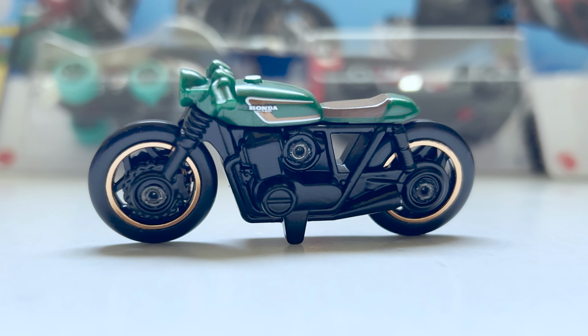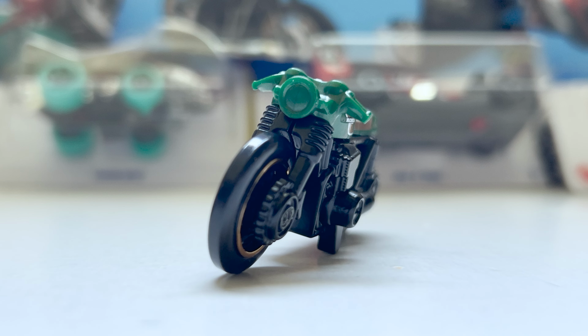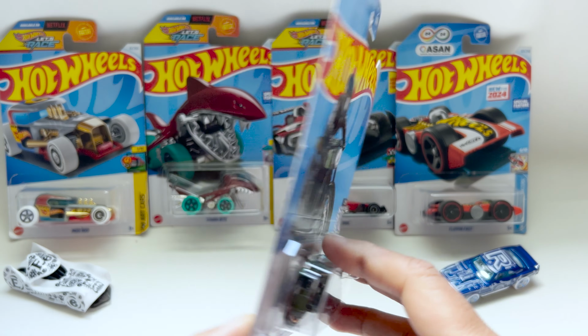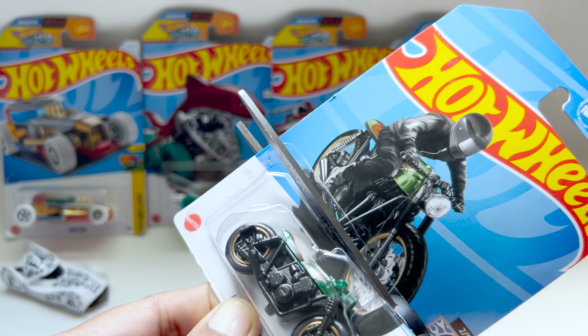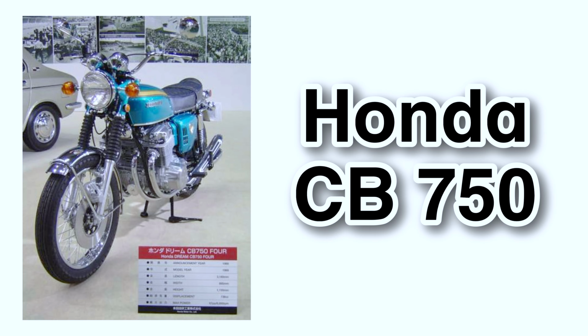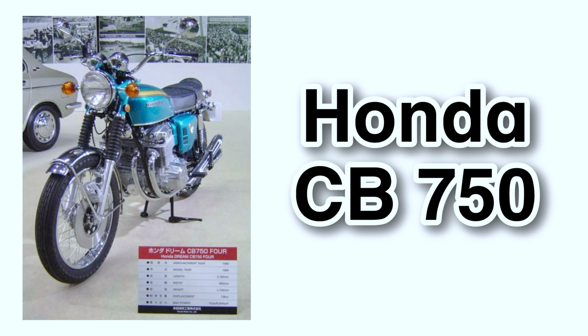Today, we are not just talking about a collection, but a tribute to speed, design, and craftsmanship. We are diving into the 2024 Hot Wheels collection featuring a die-cast model that pays homage to the legendary Honda CB750 motorcycle. This isn't just a bike, it's a symbol of power, innovation, and the spirit of racing. The Honda CB750, with its unique four-cylinder engine, rode its way into the motorbike world from 1969 to 2003, leaving an indelible mark on the history of speed.